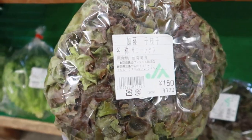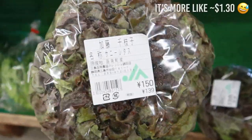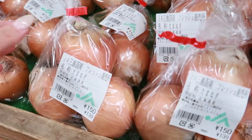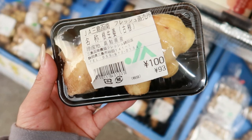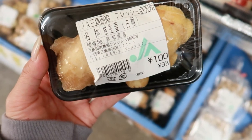Look at this giant sunny lettuce. It's only 150 yen. That's like a dollar. I always need onions. Nice. That's a lot of ginger for only 100 yen. Yattane. And I saved the most boring for last. We are gonna go do our recycling.